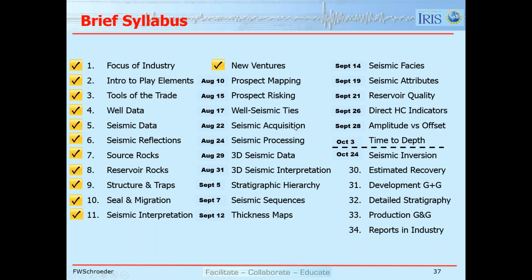Aren't we all? All right, this question is from Dominic, and he asks, when governments announce blocks for bidding, do they provide data to interested companies to make all of the analysis of plays and leads before making an offer, or do the companies source data like mag and gravity from the literature to do their own analysis?